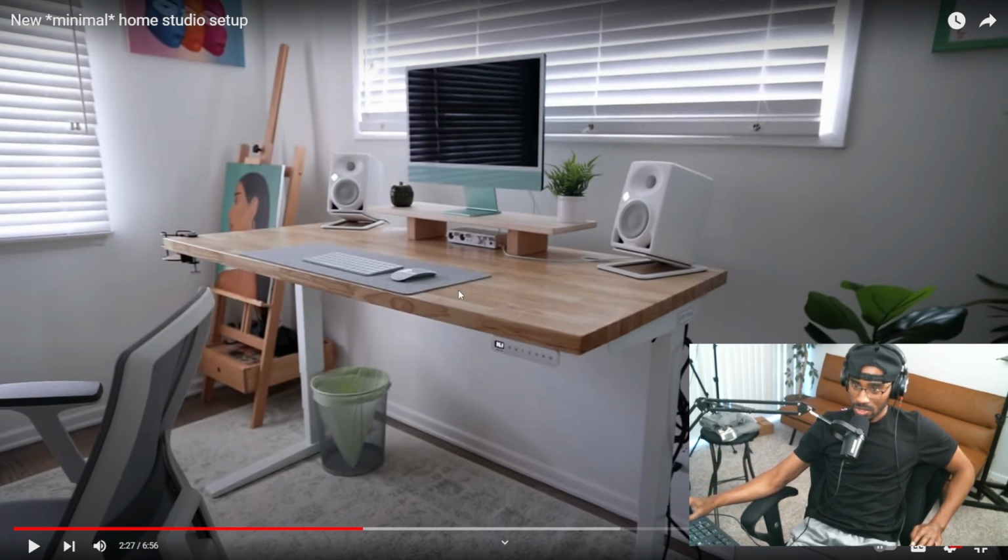But I mean, this is really what you would call a minimal desk. It looks really good. It feels clean, really nice, and organized. You don't have to worry about a lot of clutter and stuff. So this is something you can walk in and feel inspired, feel refreshed. It just gives me that fresh home slash studio vibe, which is really cool.